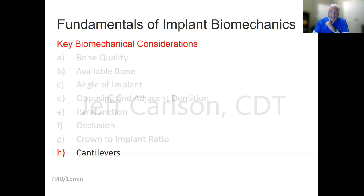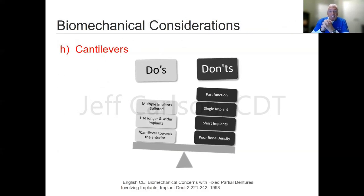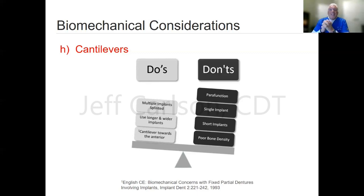Now we're going to talk about cantilevers, because this is something I think people don't take enough to heart. Please know this: cantilevers are really nothing more than a magnifier of force. Those of you who have tried to get a stuck bolt off with a wrench put an extension, a piece of pipe, over it, and oh boy, it's a magnifier of force. A cantilever is a magnifier of force, so we need to be thinking about that when we have cantilevers on our restorations.